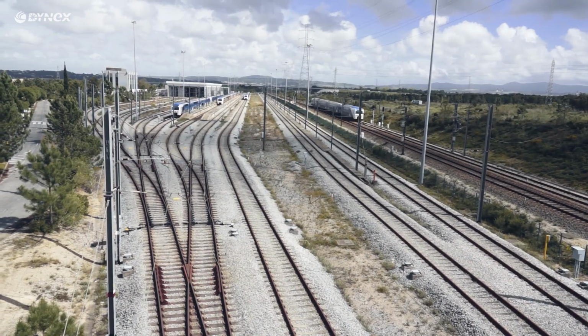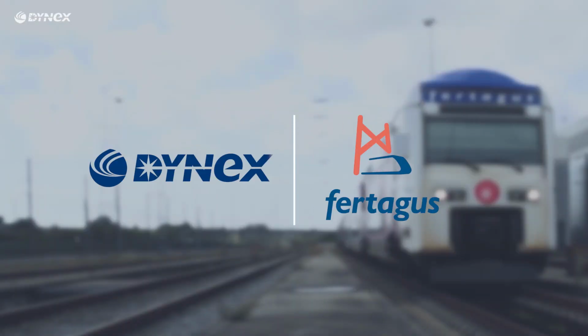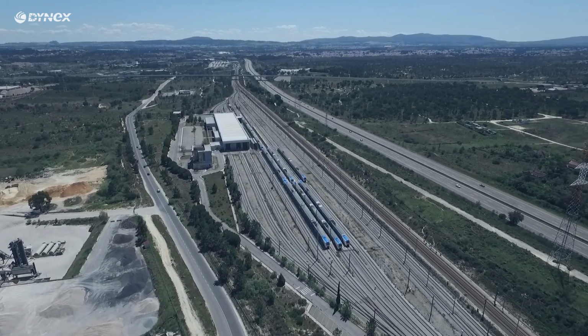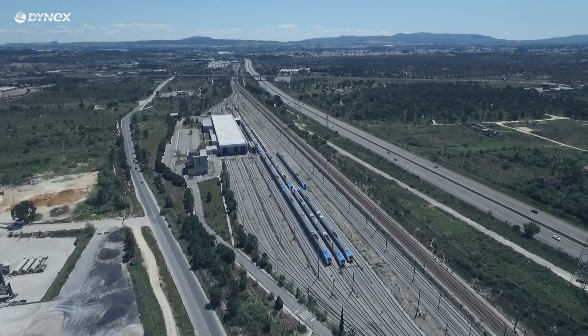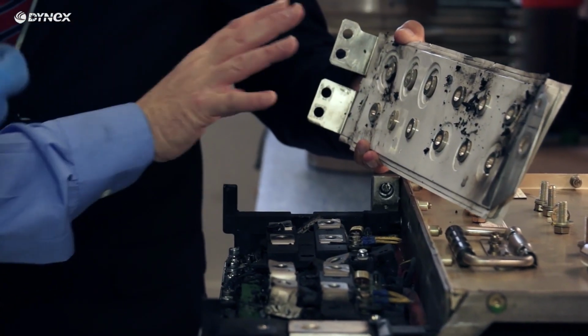Collaborating successfully with a number of European companies, the most recent project Dynex have conducted is with Portuguese railway operator Fertagus. Joining forces, they have embraced the latest technology and extended the lifetime of the Lisbon rail fleet and implemented improvements to reduce failures in the electronics.